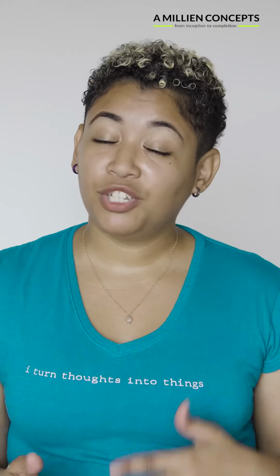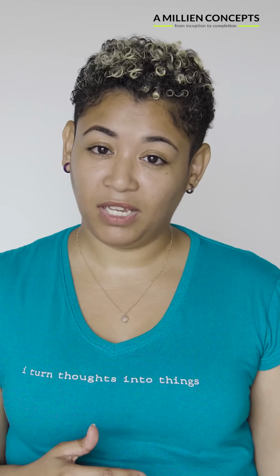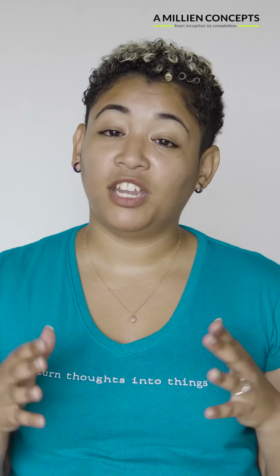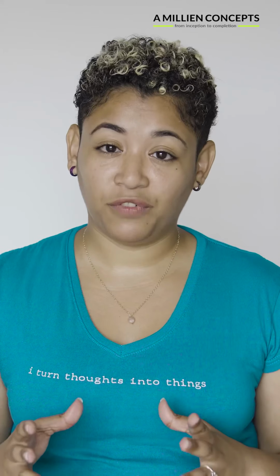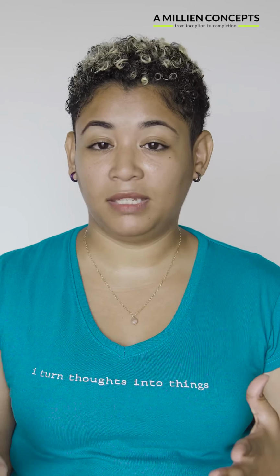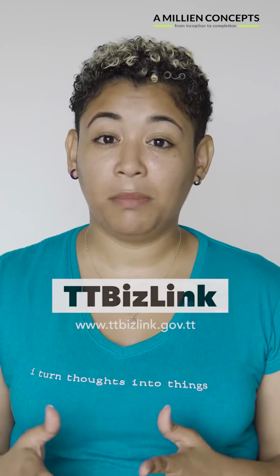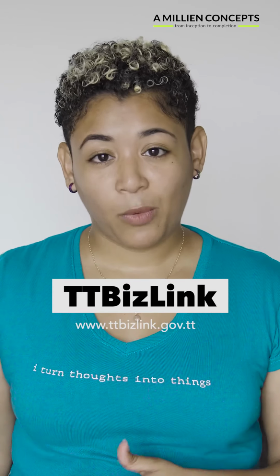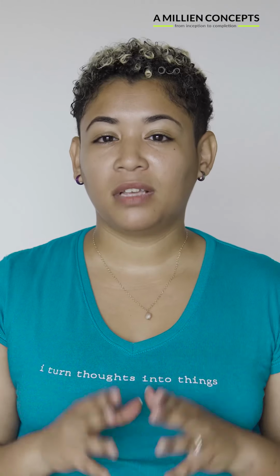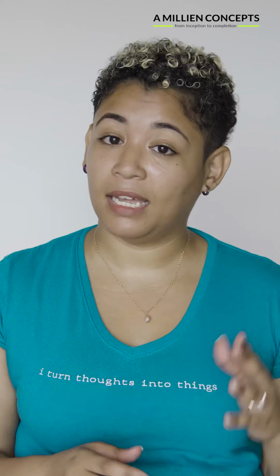How do you do the name search? Now, before, you would have been able to go into the company's registry department at the Ministry of Legal Affairs. They had a section with computers where you could just go check the names, and then you would fill out and submit an application form that the registry would then process to confirm its availability. Now, what you have to do now is go through the channel of TTBizLink to do said name search via their website. The TTBizLink avenue is a little more complicated as it requires a few more steps that is linked and connected to having a TT Connect ID.